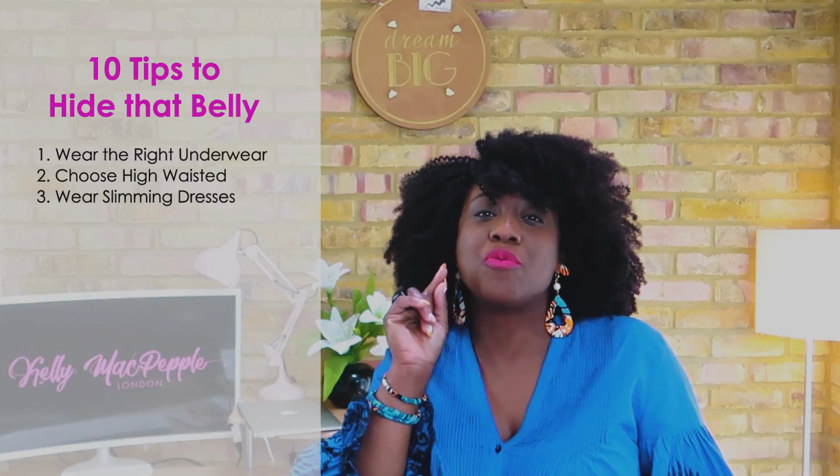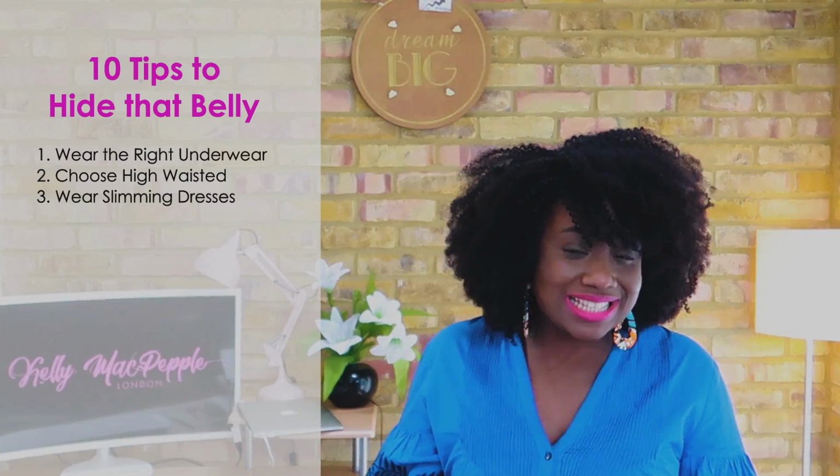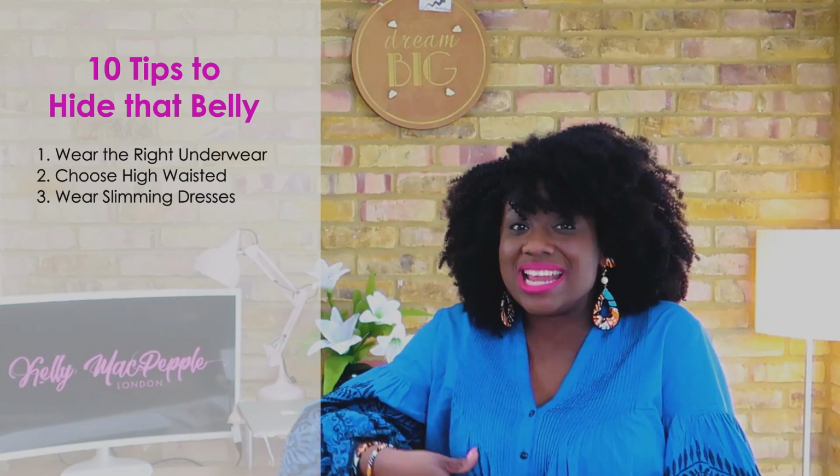The next tip is that we could try wearing dresses that help to hide our tummy and take the attention off our waistline. If we wear clothes that are not tight at the waist, then it tends to look more saggy and emphasizes the lumps and bumps. And we don't want to look slouchy. We want to look like we have good posture and we have a good build.